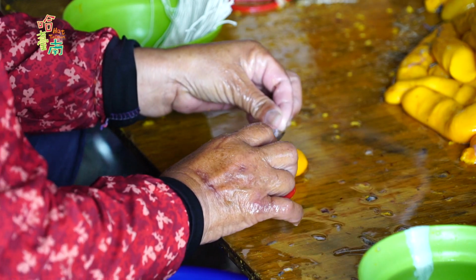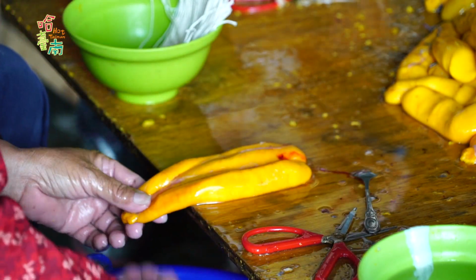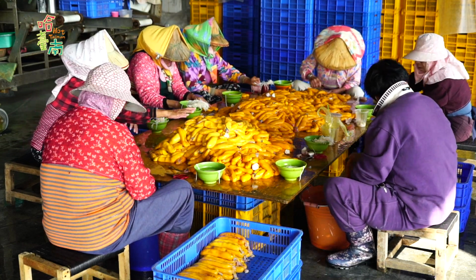There are a lot of processes during the whole thing because they have to look out for the size, the thickness, and the sun and the wind. There's too many things to look out for. I don't have to care for all these things. I just need to know how to eat.